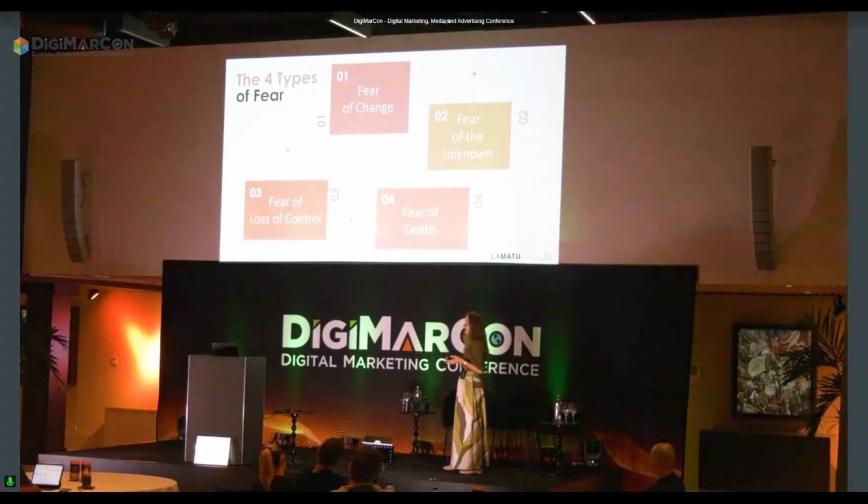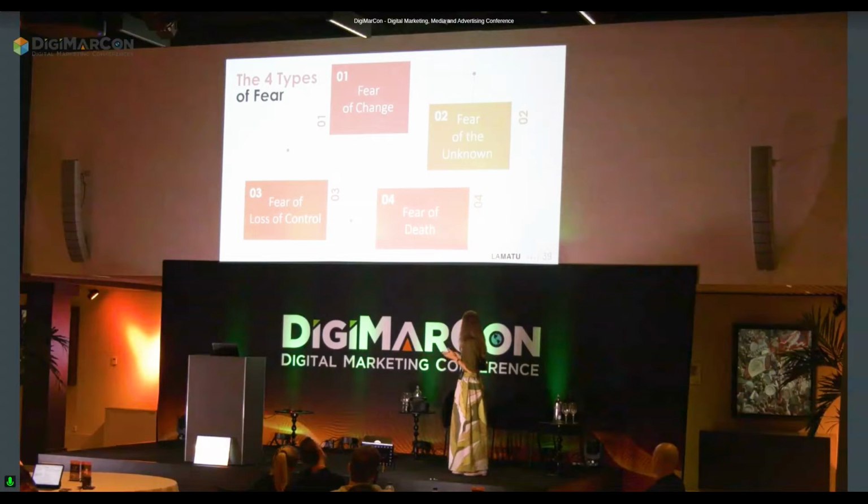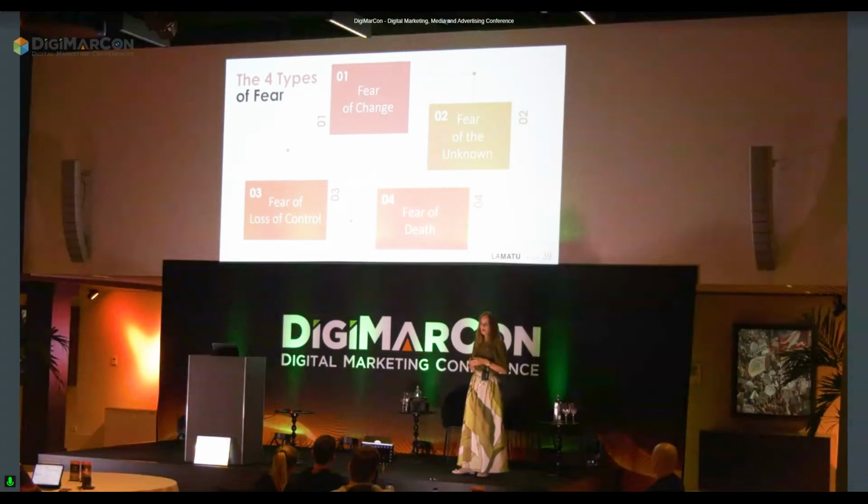And that is really the fear of change. What's going to happen? What's going to change? How is that going to influence my life? That's the fear of the unknown, because we don't know, we cannot prepare. Then there is the fear of loss of control. Oh, if I don't know what's happening, if I'm not prepared, how am I going to prepare myself for what's coming? And that really boils down to the fear of death, because that is the thing that we're most afraid of.